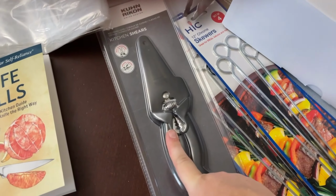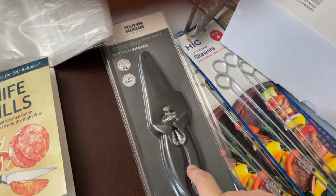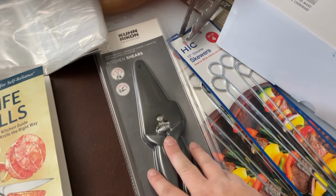Then I got some kitchen shears because, shockingly, I have no kitchen shears, and I haven't had any in years, and it's very sad. So it was long overdue. Time to get the kitchen shears.